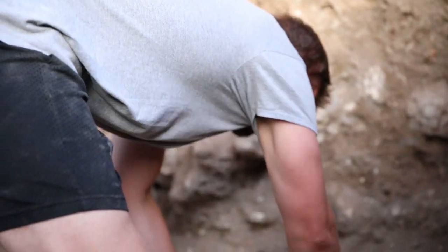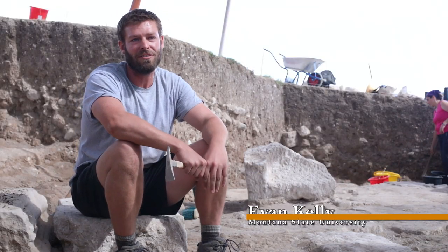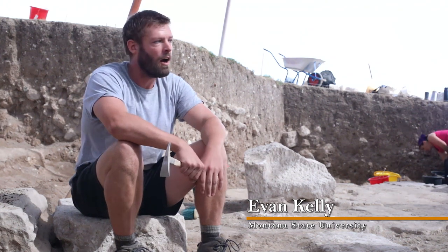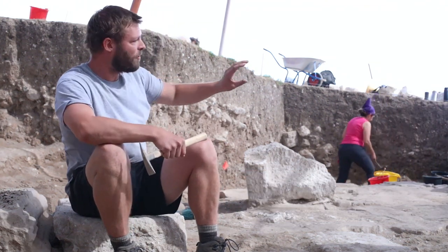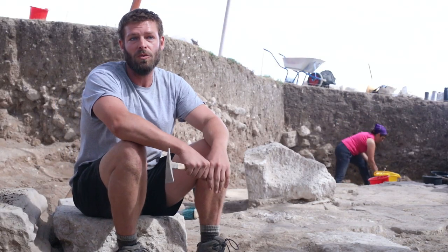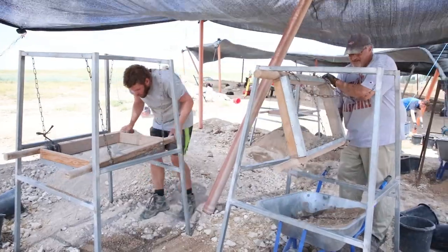Sitting near the middle of the result of our 4 weeks of excavating here at Legio. We've worked our way down. You can see behind me we've had multiple squares that have been combined now into one big area. We've produced a lot of fun stuff out of here.